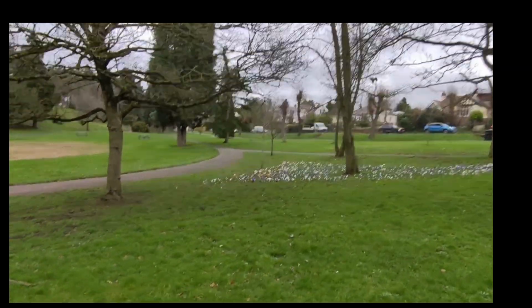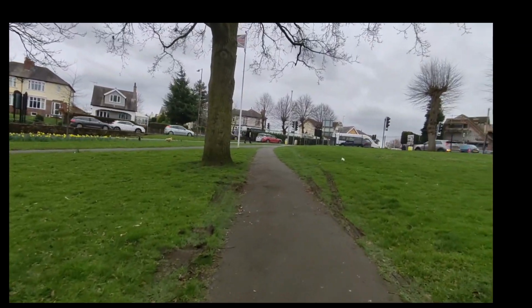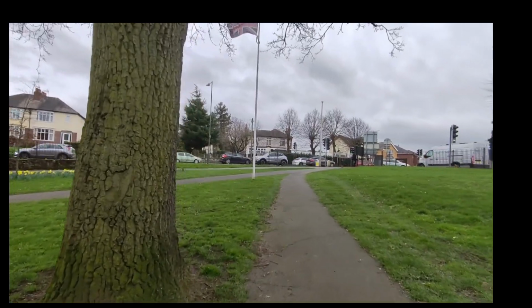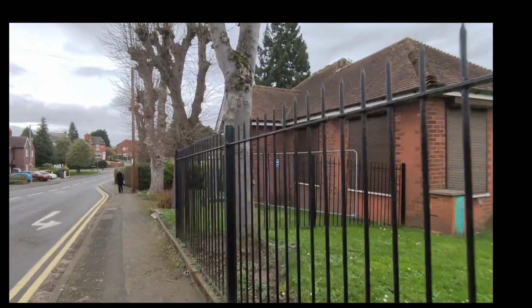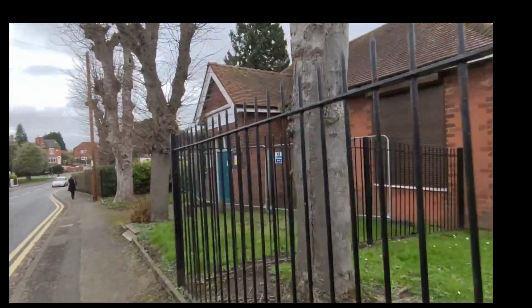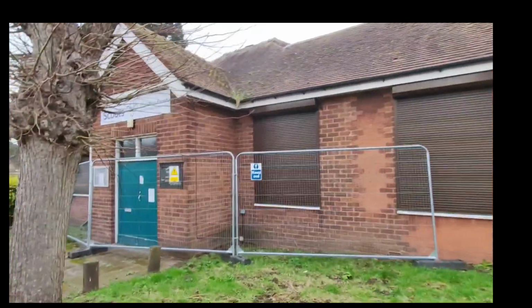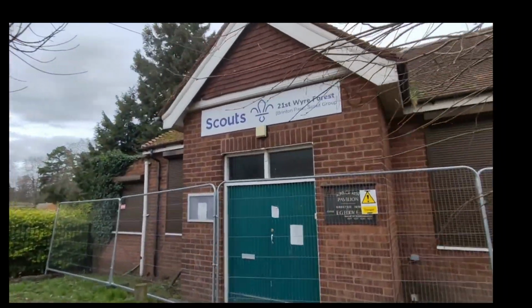So from the pavilion we head up towards a very busy Stourport Road entrance, and it's very good to see the Union Jack flying. I leave the park via the Sutton Road, Stourport Road entrance and walk down Sutton Road towards the front of the Sons of Rest Pavilion, with barriers up here as well.